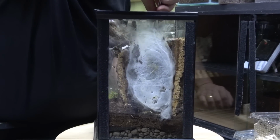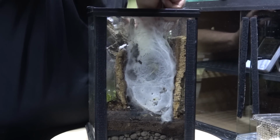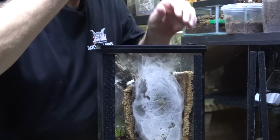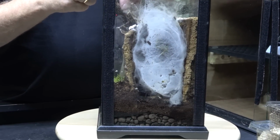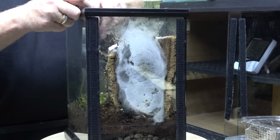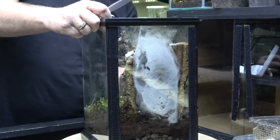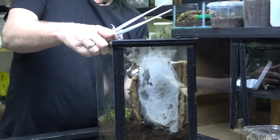Now, this female has bred before. She's coming up with the... It's just a point of being able to get to see it. Right, hold on 2 seconds. Just going to see if I can get this.